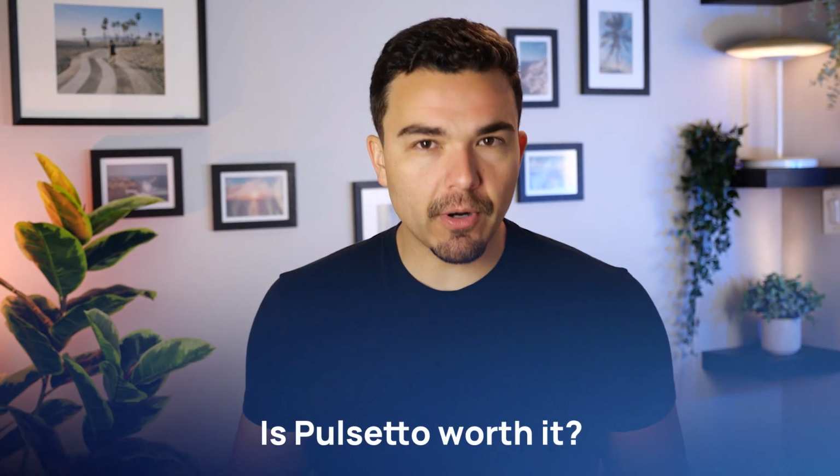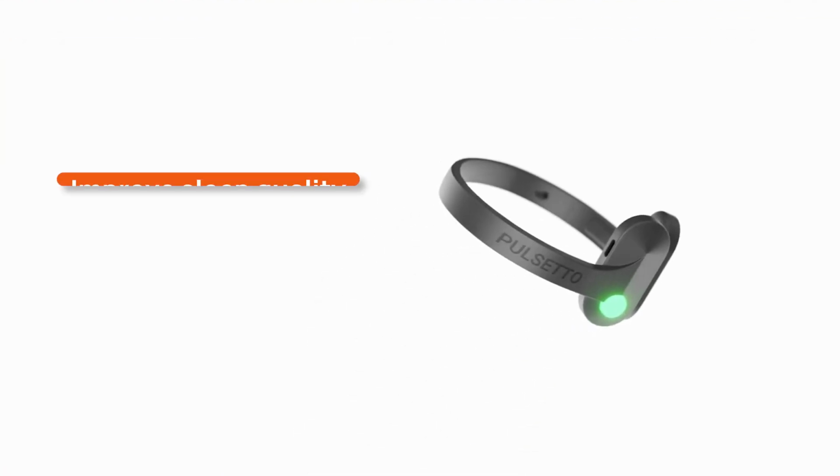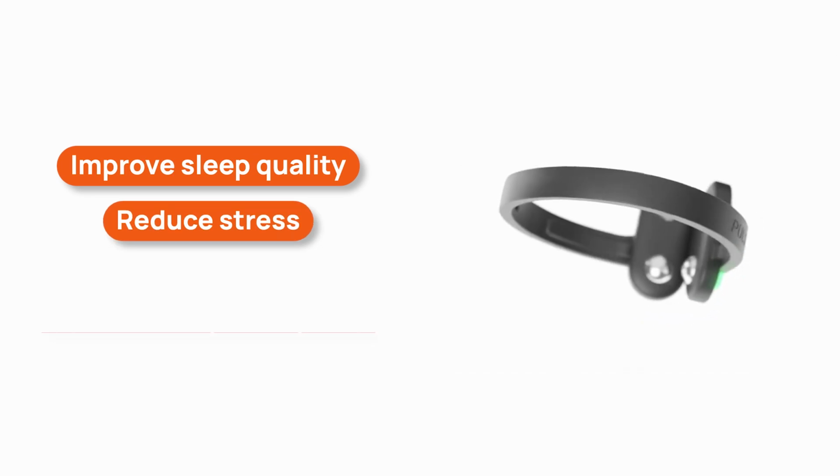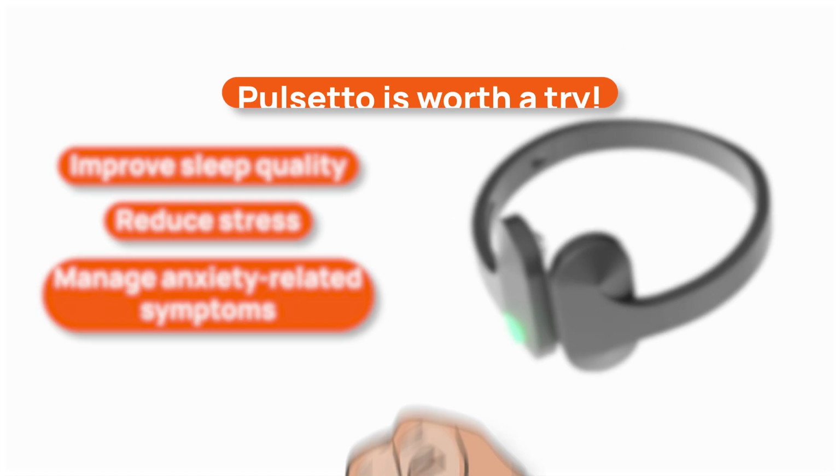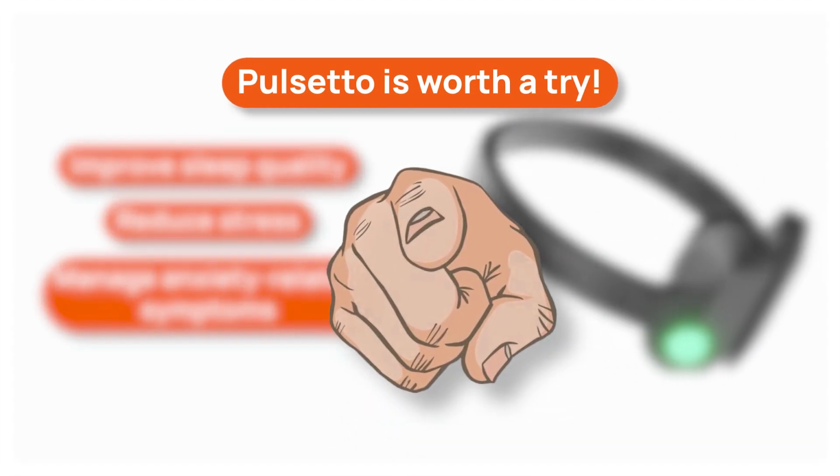So, is Pulsetto worth it? If you're someone who's looking to improve sleep quality, reduce stress, or manage some sort of anxiety-related symptoms in a natural way, Pulsetto might be an option worth exploring. While more research is needed on neck-based vagus nerve stimulation, many users are already reporting feeling calmer and more relaxed after consistent use.